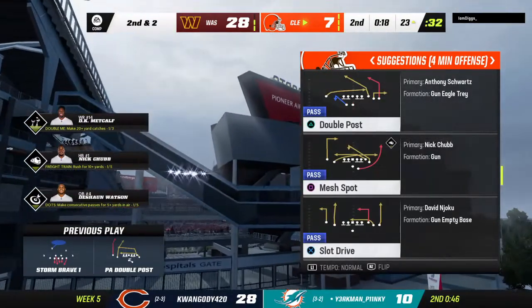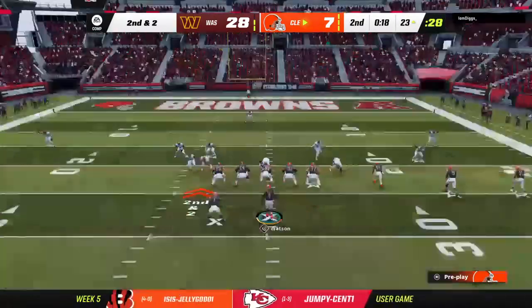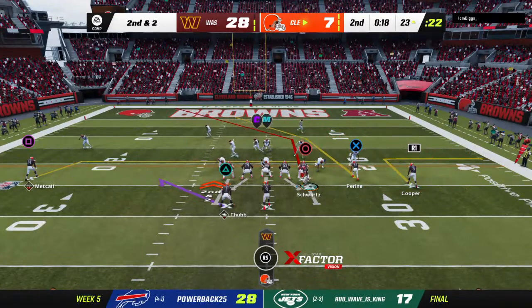I think the defense surprised him there with that blitz on first down, but give him credit. Stayed cool under pressure and still found a way through the extra rushers for positive yardage. Well done. They'll bring a receiver in motion left.